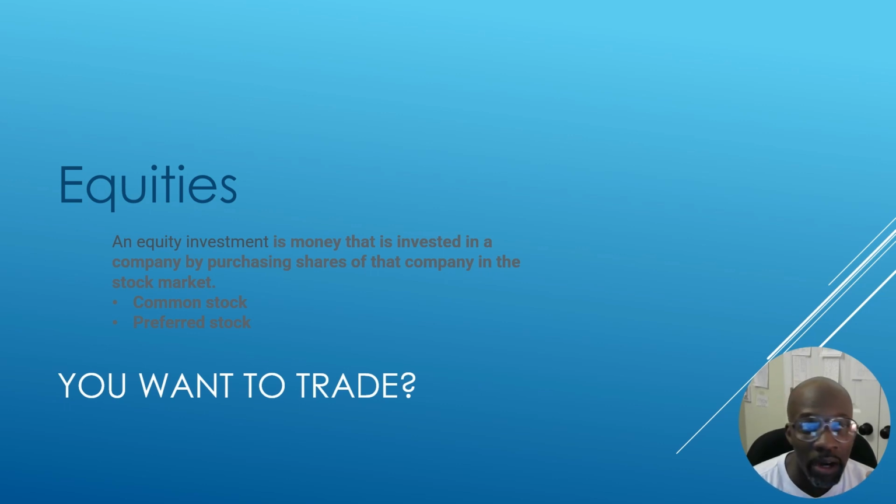So equities are having an equitable position in a company. You can have this through common stock or preferred stock. Common stock will give you voting power. It'll also give you dividends, possibly, depending on the company. Preferred stock will give you higher yield dividends, higher interest rates, but you don't have any voting power.